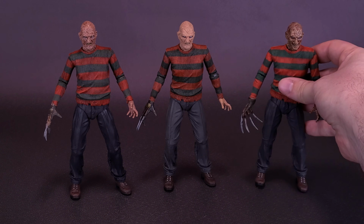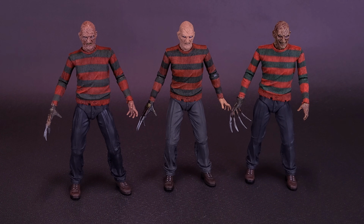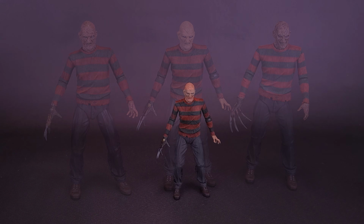I did also, while still speaking of the topic of reissues, wanted to bring in the less successful reissue. This was Dream Warriors Freddy Krueger. And one of the things I really had the issue with, I did like the coloring of his sweater, but I thought the wash that they added to his face and his hand was way too much.